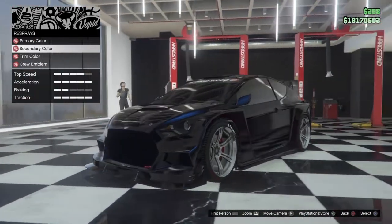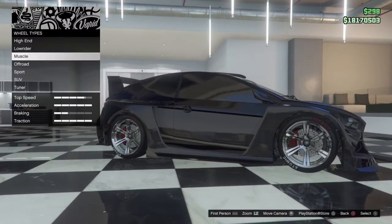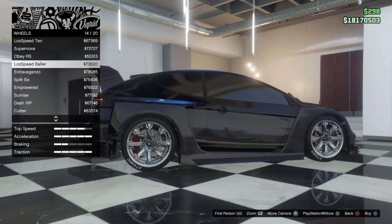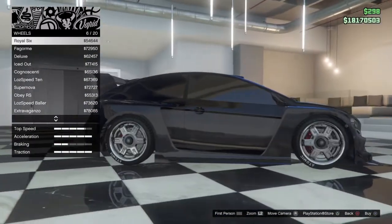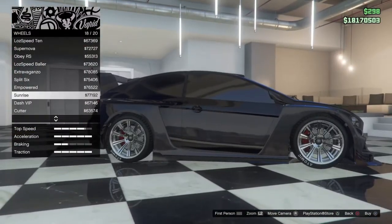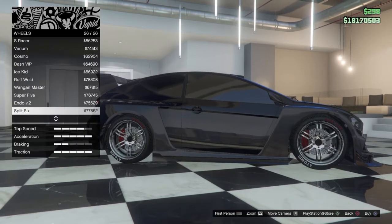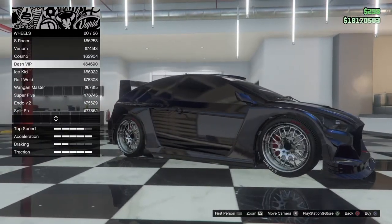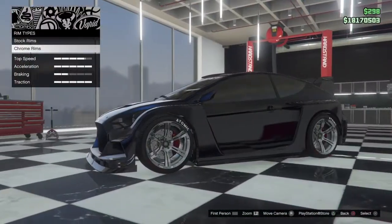I'm probably gonna have to pay some money for some rims because I like these rims that are actually, I believe they're SUV rims. Making decisions is stressful. Okay, I don't remember where they're at. I'll leave it like this for now.